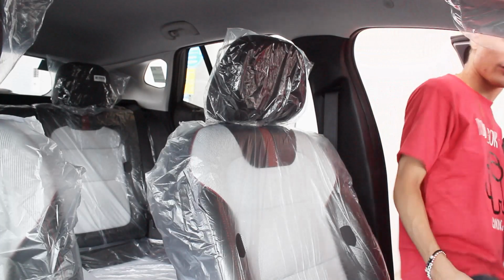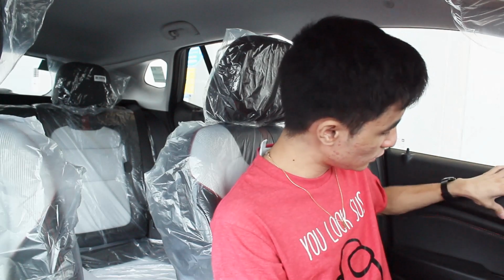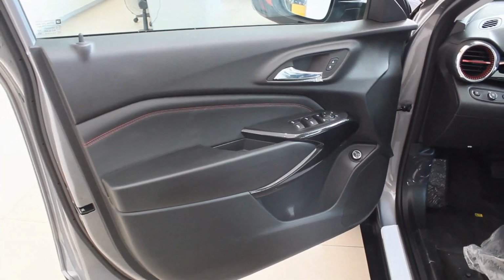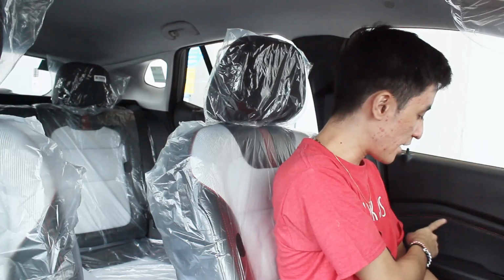This is the interior of the Chevrolet Trax Redline. There are only minor differences compared with the RS top of the line model. Here in the door card, it's pretty much the same, surprisingly, like the RS model. Plastic above here, leather and red stitching and suede material for your elbow, cubby spaces, cup holders on its side.